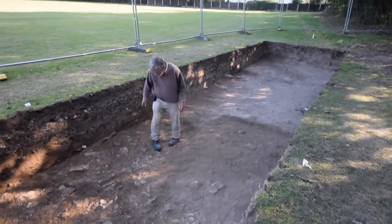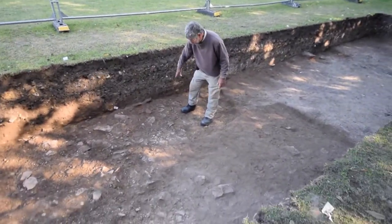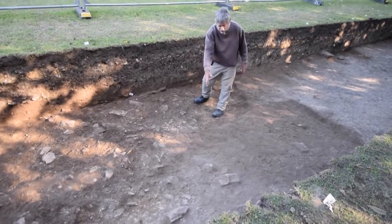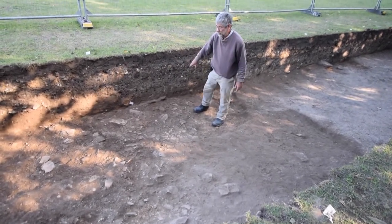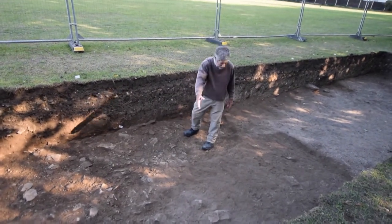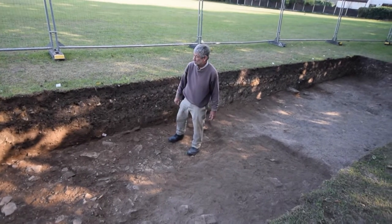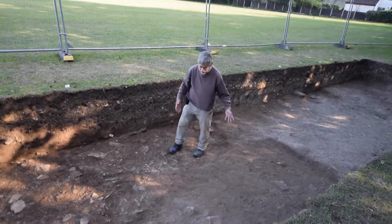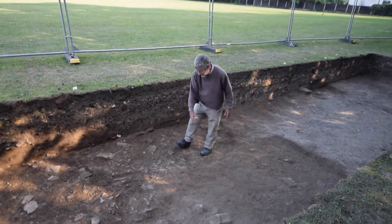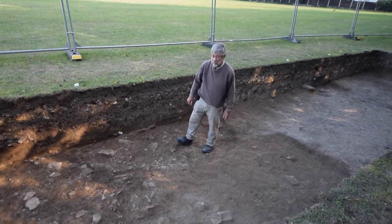And really for the first time we have running in this direction a possible curve which may match the curve on the geophysical survey, and we may have part of the cavea, the seating arrangement for the theatre. Although that is very early saying that, I may be completely wrong, but certainly the alignment of this matches that D-shaped structure.